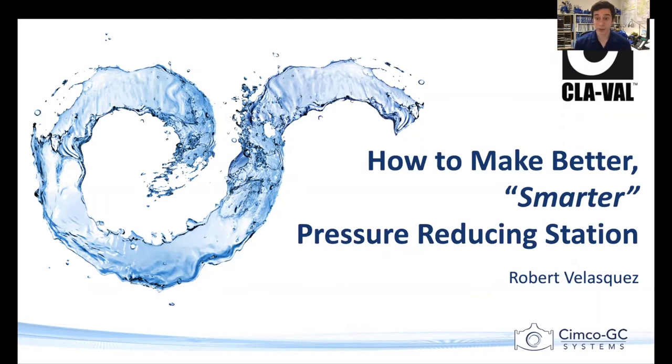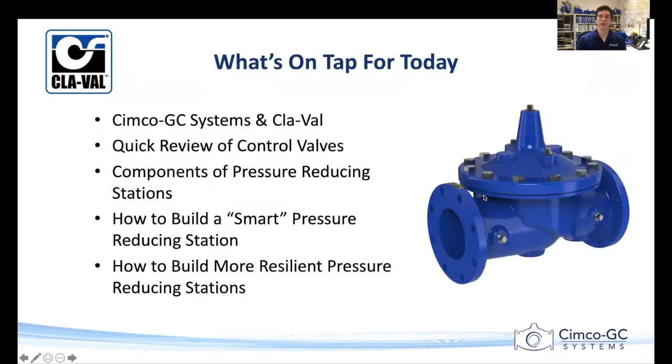Excellent. So let's talk about how to make a better, smarter pressure reducing station. And the way that we're going to talk about that today is that we're going to cover a few different topics. We are going to talk about CIMCO and GC Systems and ClayVal and kind of our background, where we're coming from. We'll do a quick review about control valves and how they work and their basic functions.